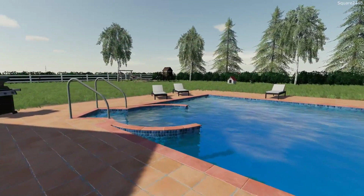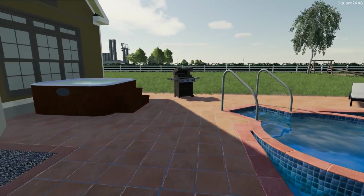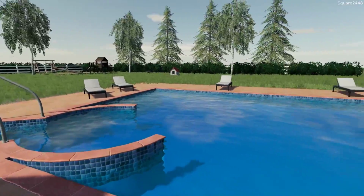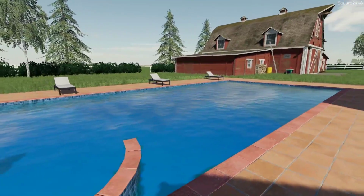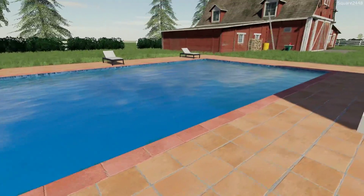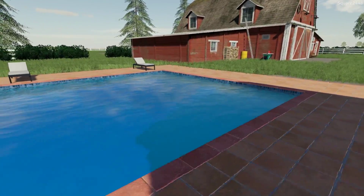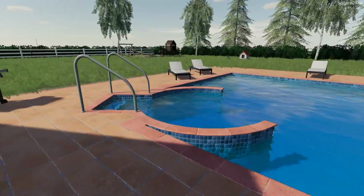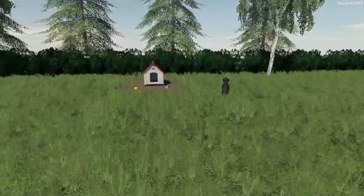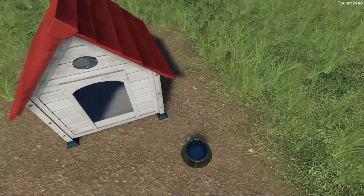So far, I've really been enjoying the pool and the hot tub. I've been going in the hot tub every night and going for a swim or two during the day. Now, it is heated as well, which is a great feature, and I also really do like the deep end as well, but I do want to get a diving board for it. I think that would add a lot of fun, or even a water slide. And Diesel's always running around out here.